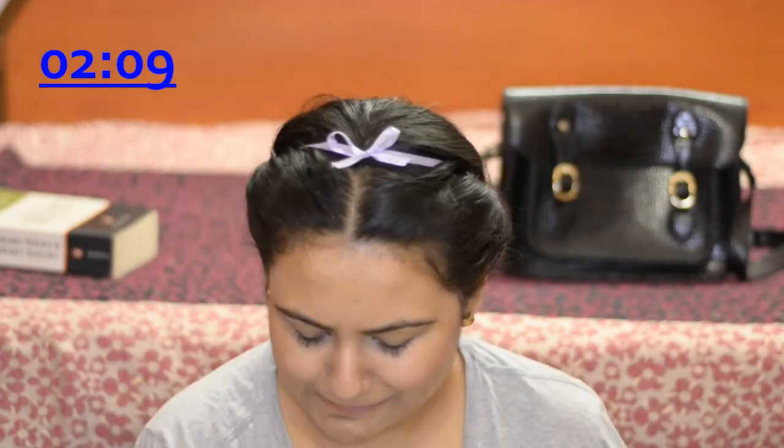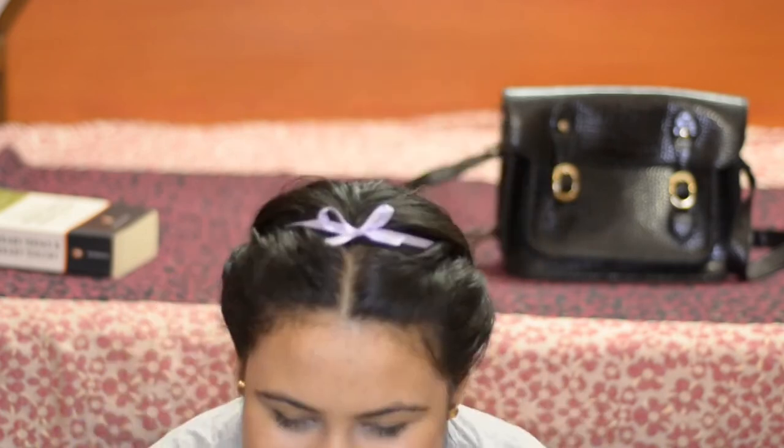Blush. Oh shit. Lipstick. Left. I'm done. I can tell already that my eyeliner is so up. I genuinely didn't know what I was doing with my eyeliner. This is going to be really epic, by the way. Okay.